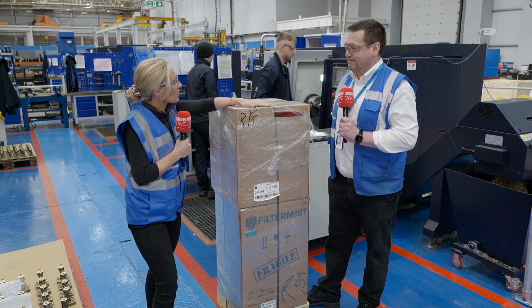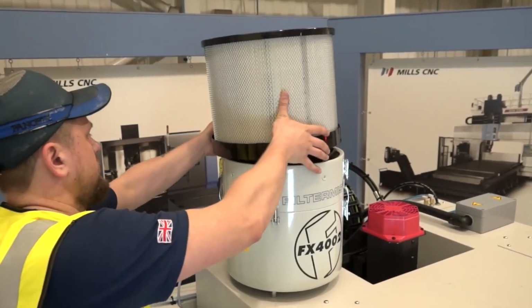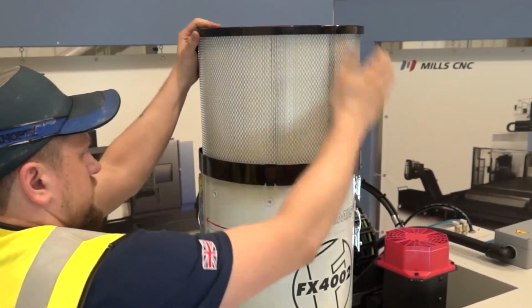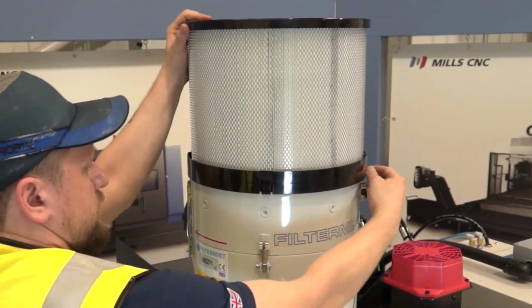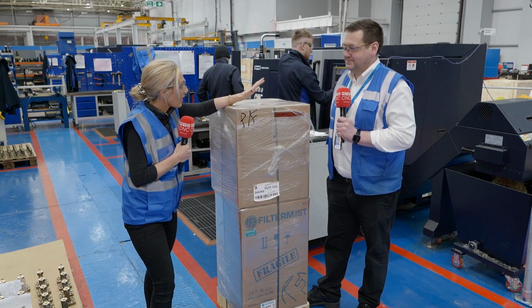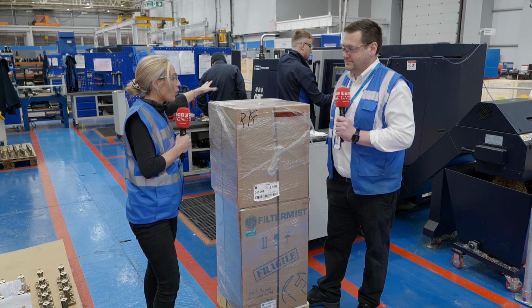Okay, and maintenance of these, is that easy? It's fairly straightforward. It's something that our maintenance team on site can do. It's just a case of monitoring and changing the filters on a regular basis. All right then, so we found out that they're easy to install, getting installed already, and the fact that they're great for your workforce.